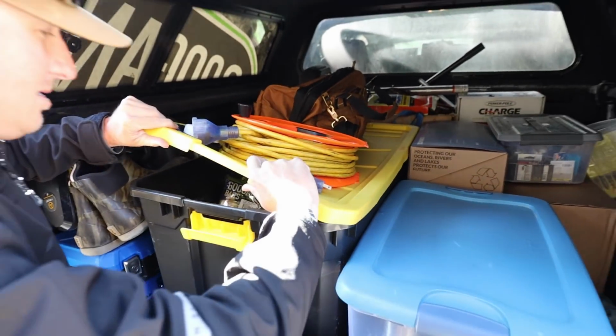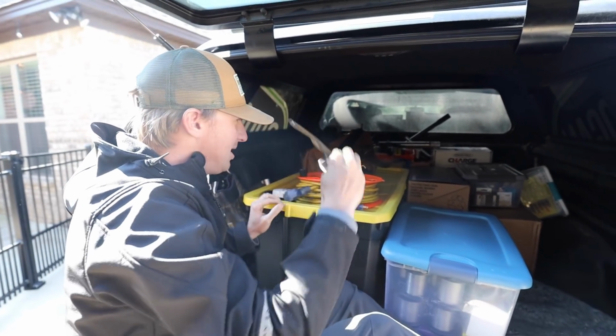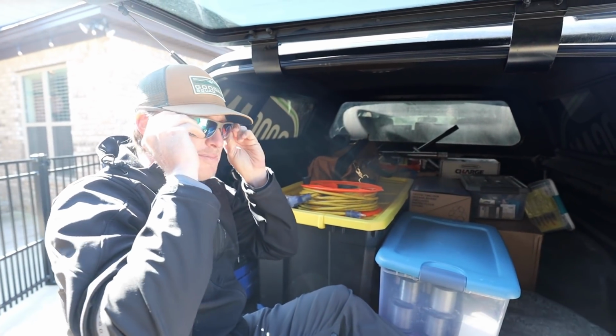My goodness. That's just in case we catch so many bass that we run out of baits in that boat.